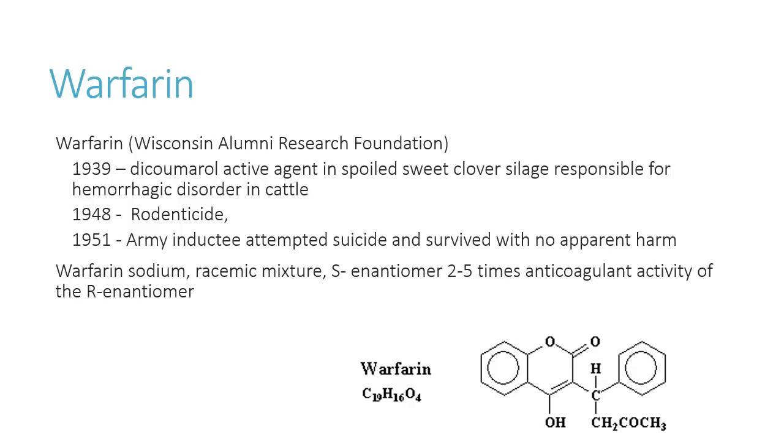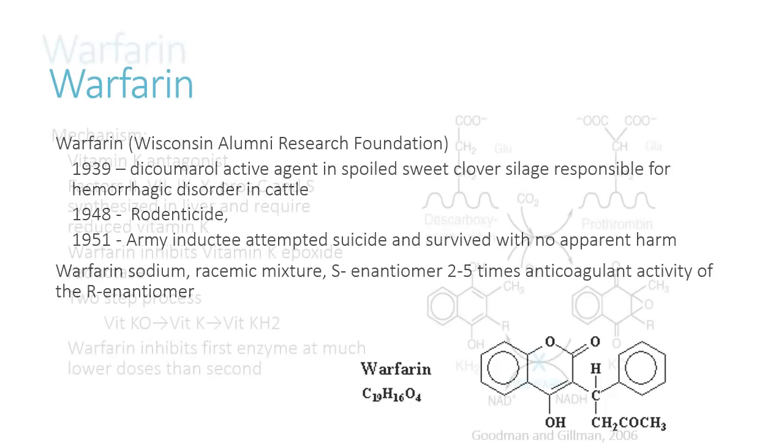Anywho, I digress. But we've since realized that this actually has pretty good anticoagulant effects for people. So we have been using it for decades and decades. It's been around much longer than any of us have for sure. Warfarin itself is actually a racemic mixture, but the S enantiomer tends to have a lot more activity, about 2 to 5 times that of the R enantiomer. That's going to be important when we're talking about CYP enzyme interactions in just a few minutes. So again, CYP is going to rear its ugly head again.